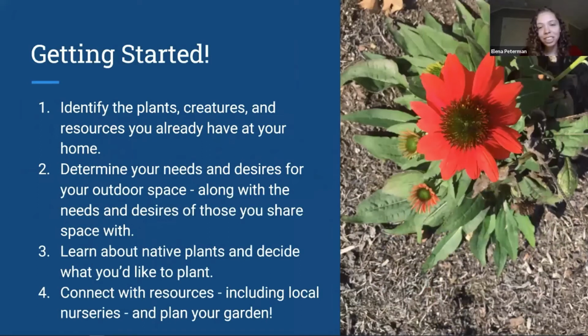And our wonderful volunteer, Michaela Wren, who works at Wake County Soil and Water, has given us some steps to get started, including identifying plants and natural features you already have, prioritizing your needs and desires for your outdoor space, learning about native plants and deciding what you want to put in, and then connecting with ample local resources to plan and implement your garden.